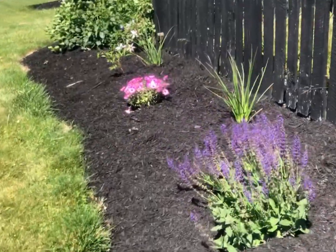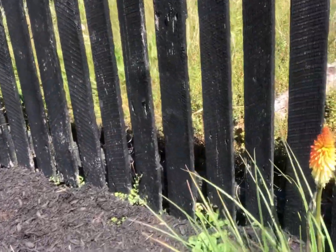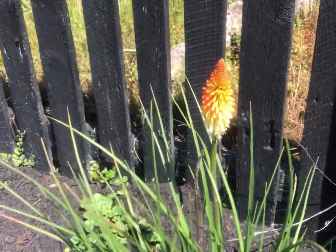There's another purple salvia that's doing well. I used to have a whole row here, and the winter froze them out, so I put these other orange ones in there.